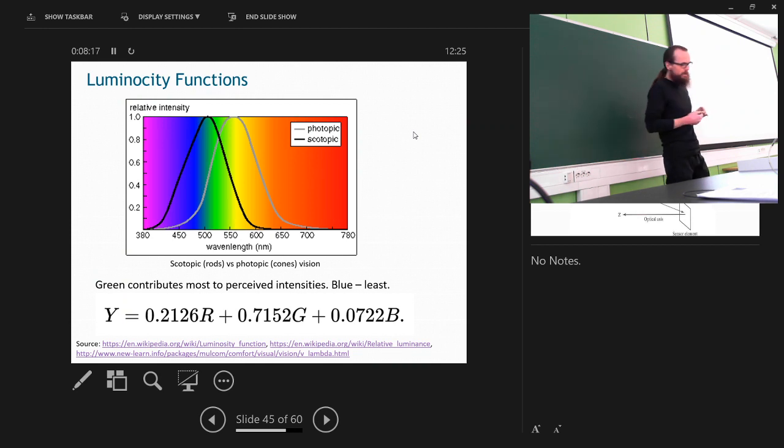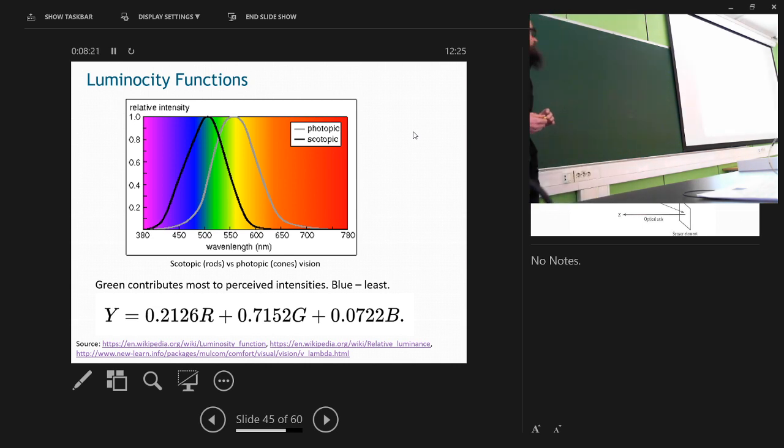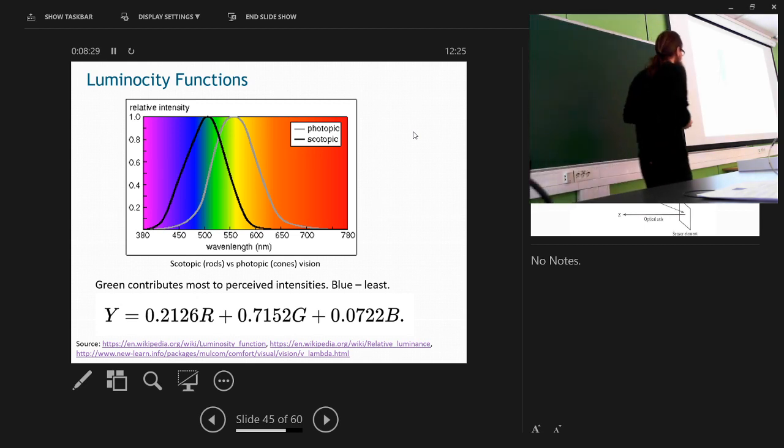That is an important thing to think about when it comes to representing something, because distortions in this green-yellow area will be much more visible than, for example, in the blue or the red. So that's basically it. Any questions to that?